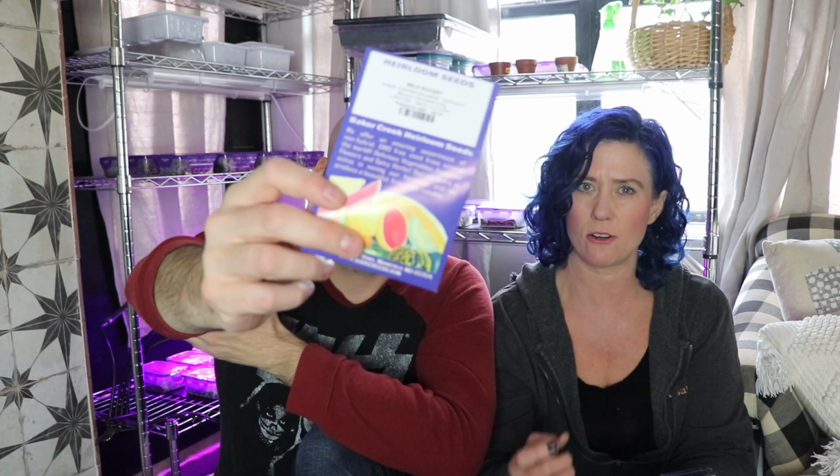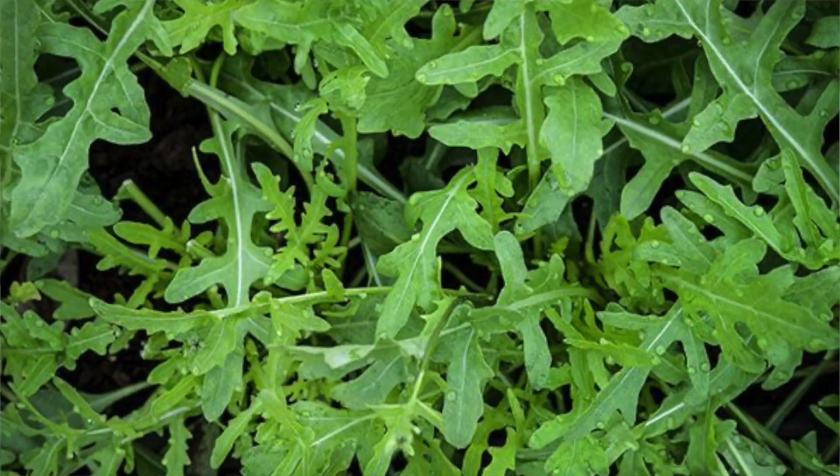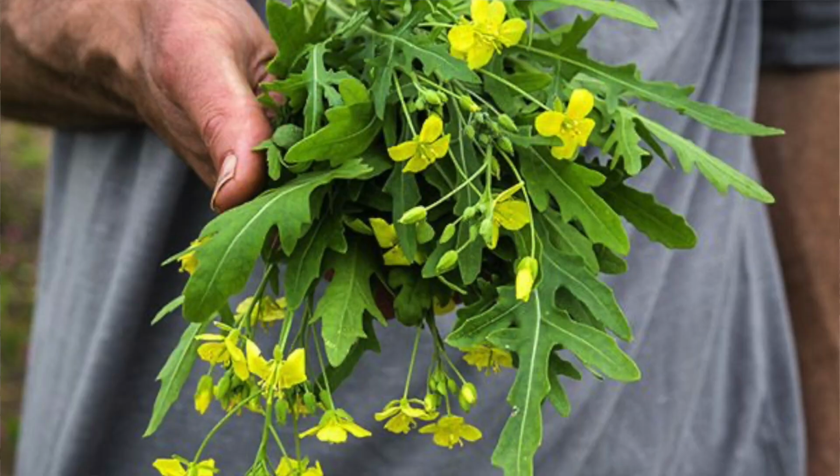I love arugula. Well, this is arugula as well. I think it's an heirloom, and that's why it's in a different kind of packet. Heirloom arugula. So this would be your more traditional arugula. Yeah, just plain. And you were out there eating it raw right out of the garden last year. I love it. I felt like a man going out there and eating arugula.